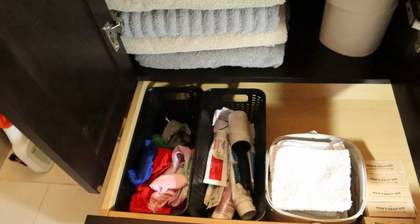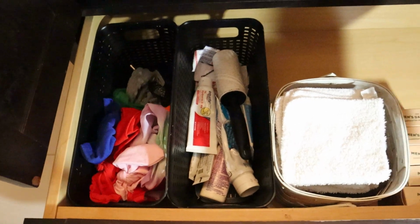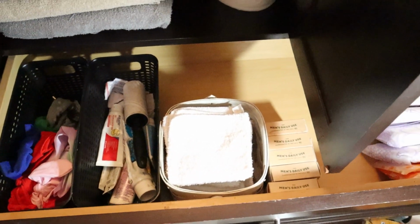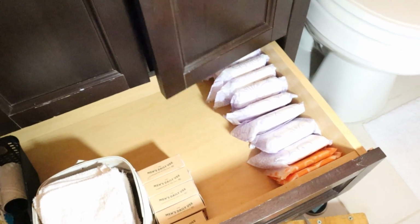I'm going to give you a quick little overview of how everything turned out. It's nice and organized, and we'll know where everything is. I think the kids will have an easy time knowing exactly where to put everything back. So I'm really happy with it.